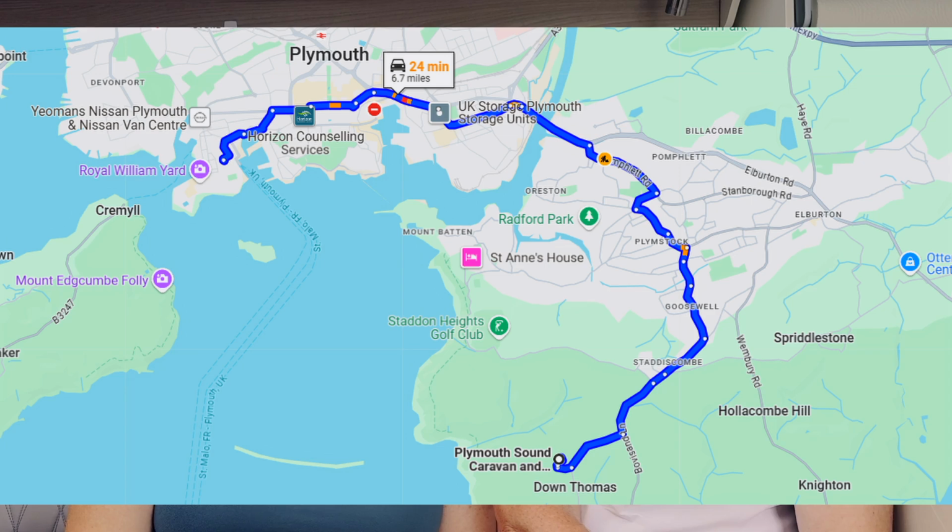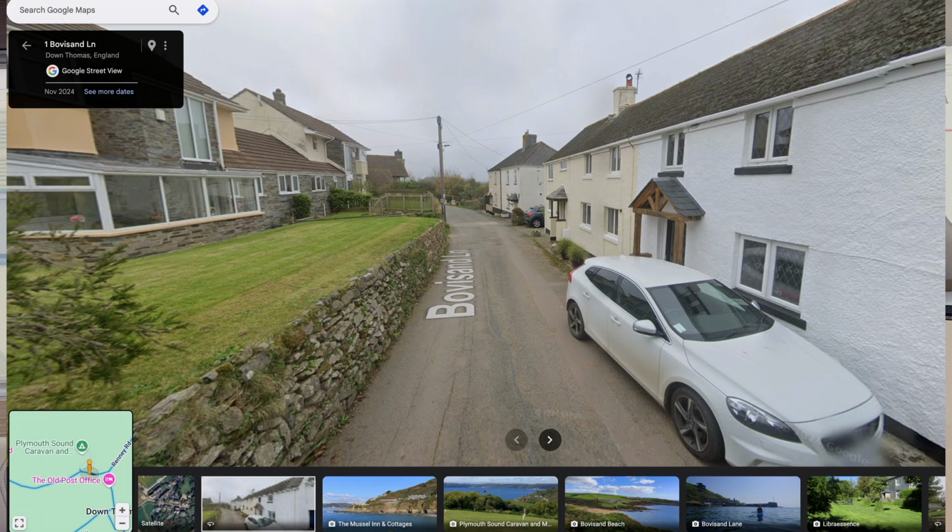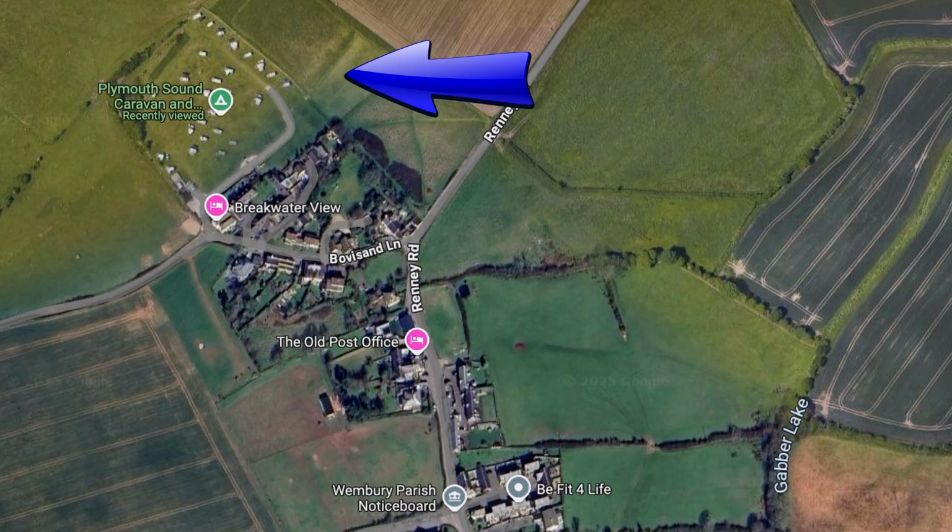Than the Plymouth Sound one, which is on the other side of Plymouth anyway, and will take 20-odd minutes, 25 minutes, I think it is. Well, let's say half an hour with the caravan on the back. And you've got Devon roads, of which I'm going to show a street view and show you what a nightmare it is. So you might as well not bother with it.